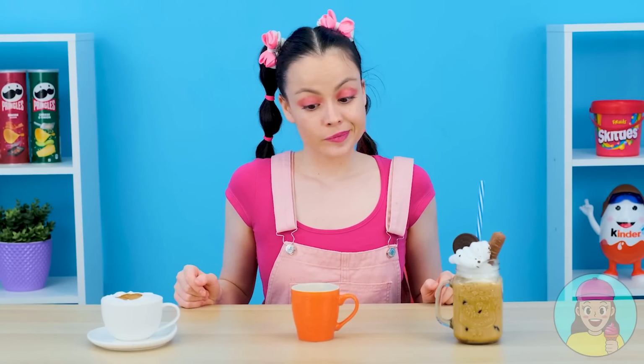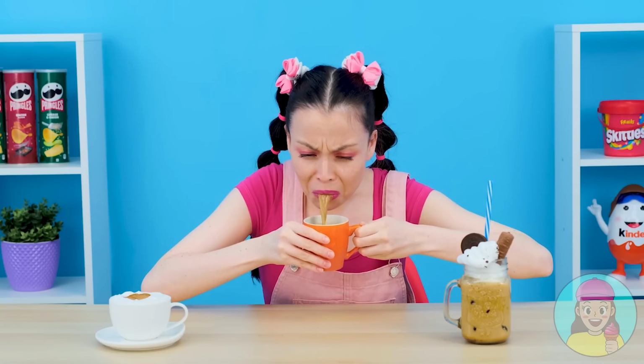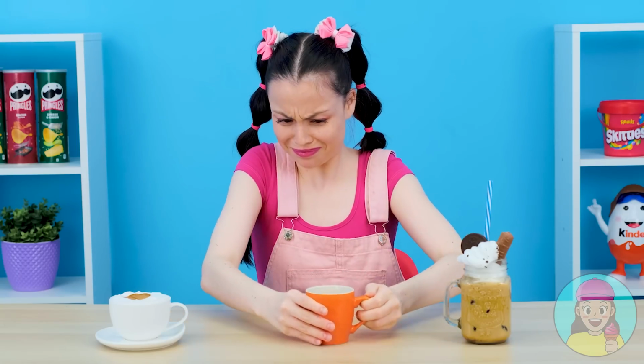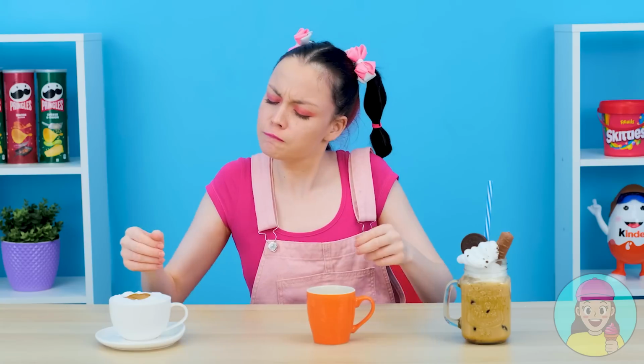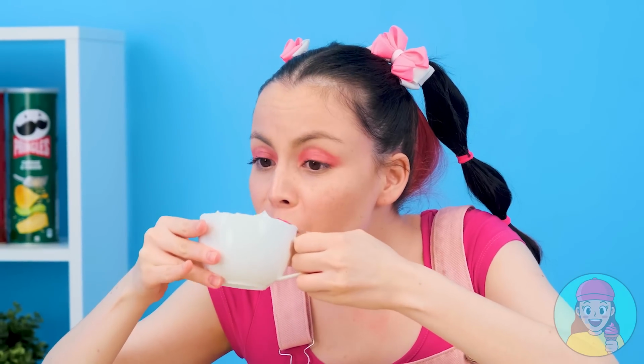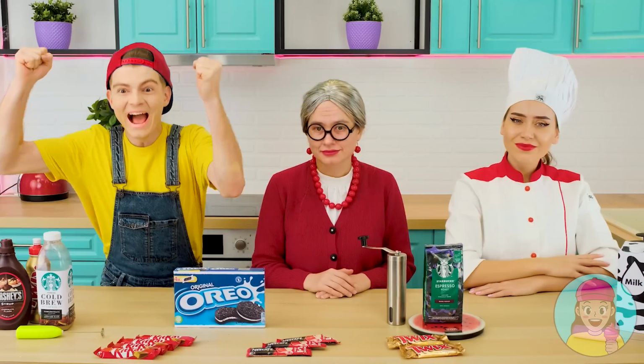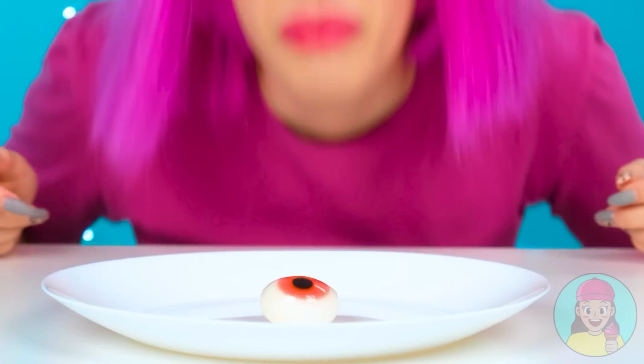I'll start with the middle one. Grandma, I'll always recognize this coffee, and it's time to admit that I don't like it at all. Oh. Okay. The first mug looks more pleasant. Delicious, but a little bitter for me. No. The last candidate left to win. That's really cool. Brother, you win this round. Yeah, finally. I only have one gummy eye.